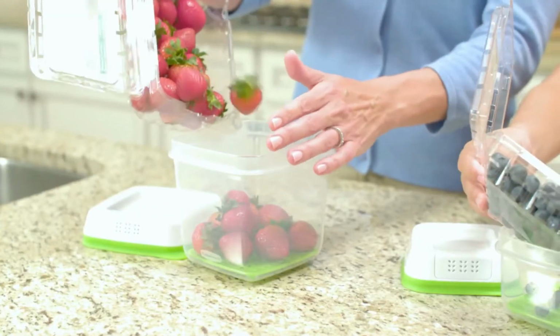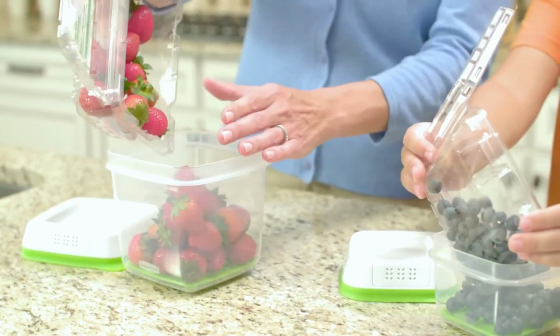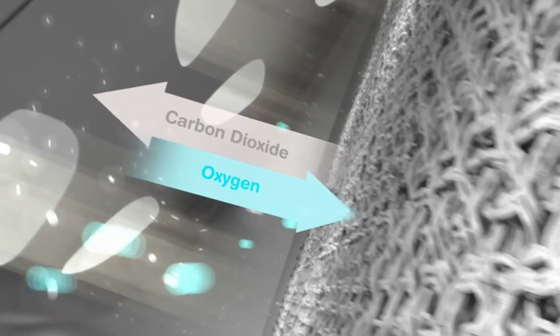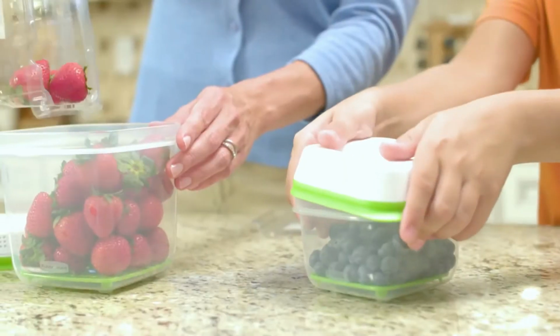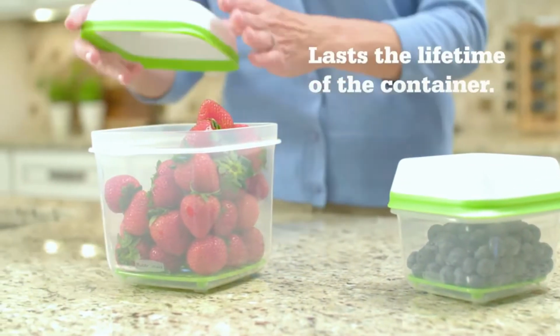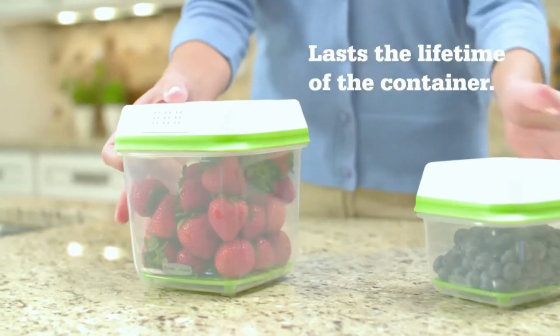With the new FreshWorks container, your produce stays fresh up to 80% longer. Its patented FreshVent technology naturally regulates the flow of oxygen and carbon dioxide in the container, creating the optimal environment to keep your produce fresh. The FreshVent technology lasts for the lifetime of the container and never needs to be replaced.